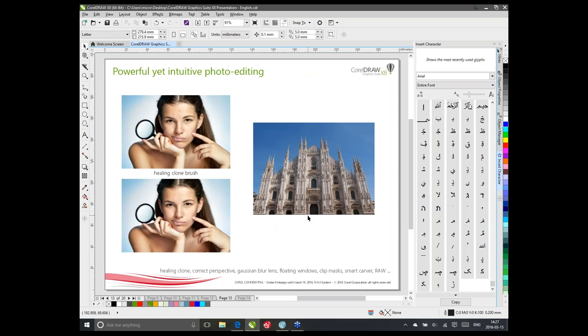Corel Photo-Paint has also been greatly enhanced with this release, and as always, we focus our attention on enhancing Corel Photo-Paint towards the features that matter to you, that enable you to be the most productive, that enable you to do things you do over and over again very easily and very efficiently. Let me take this image here, and I'm just going to open it in Corel Photo-Paint.